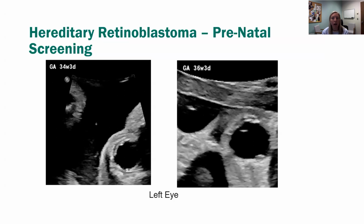During the screening, an intraocular tumor was identified in the left eye at 34 weeks, and again here at 36 weeks. And there was also a second small tumor identified in the right eye that is not pictured here. Given the presence of tumors, mom was induced at 37 weeks, and the tumors were able to be treated with local measures.